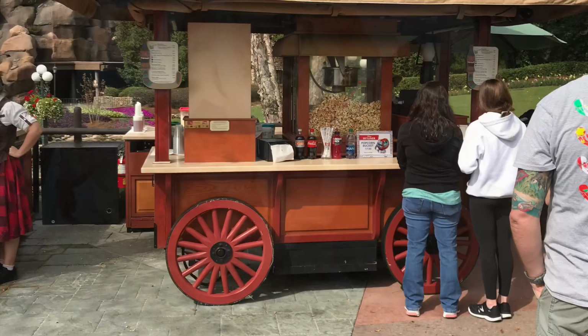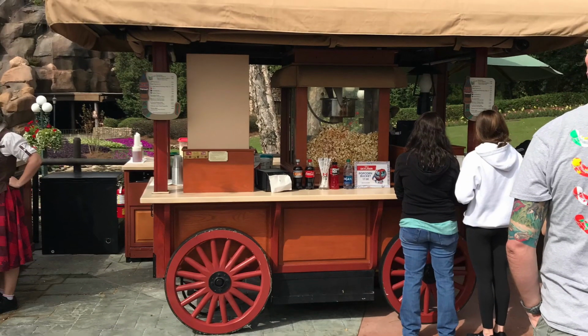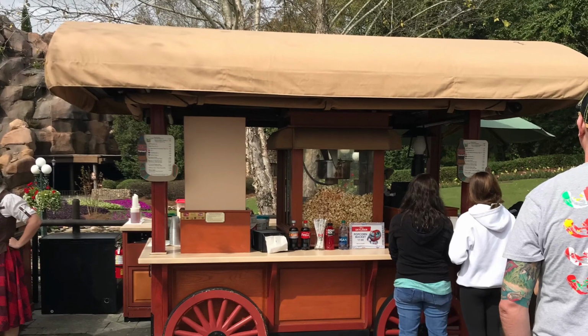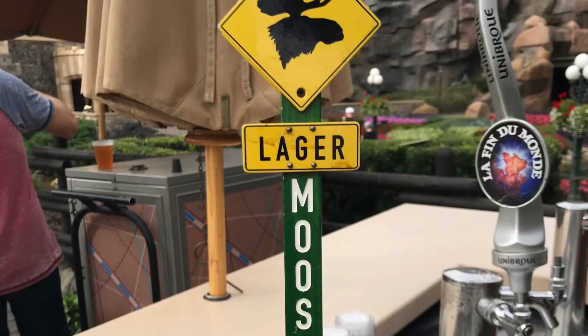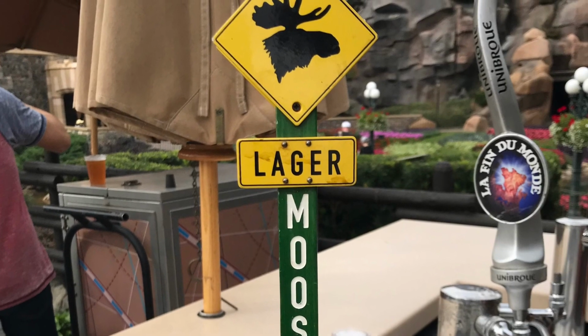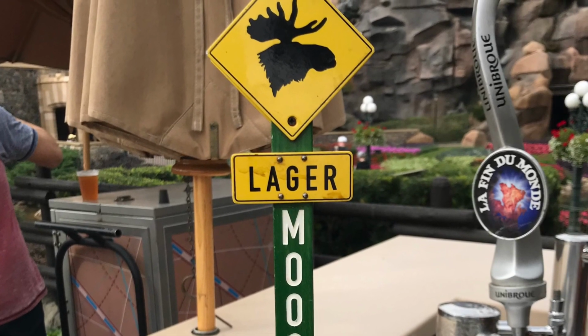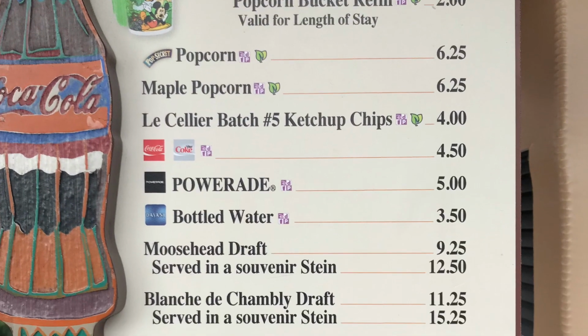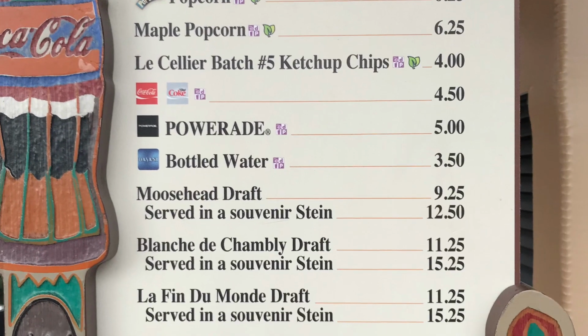But now that we've had something to eat, it's time to get over to that popcorn cart. And I know that may sound silly, but the popcorn cart is also the beer service option in Canada, complete with 4 beer selections: Moosehead Lager, Blanche de Chambly, La Fin du Monde, and Old Trois Choses Peach IPA. So I picked the Peach IPA.